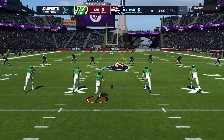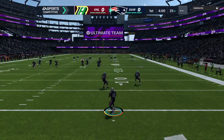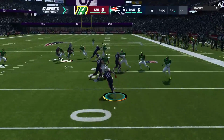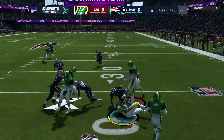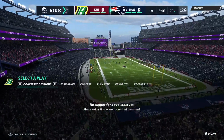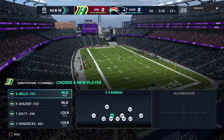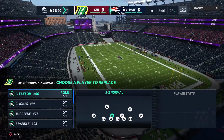Jason Sanders now to get this one started, and we are underway in Foxborough. Tyreek Hill set to return it. And not much happening on the return as he'll get this to about the 23. The Patriots take over 1st and 10 at their own 23-yard line.